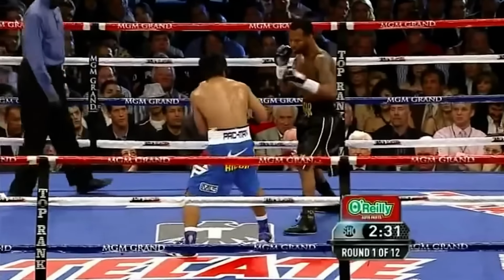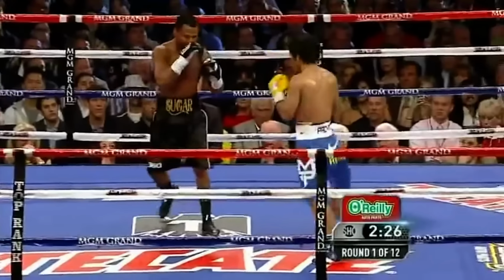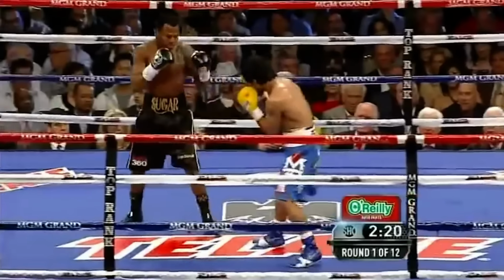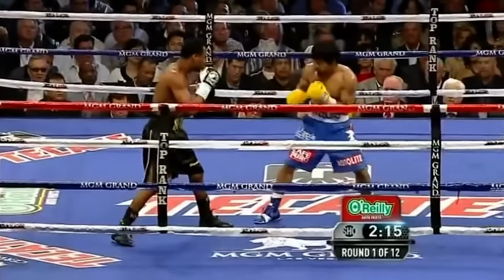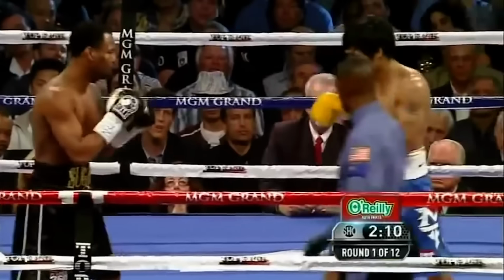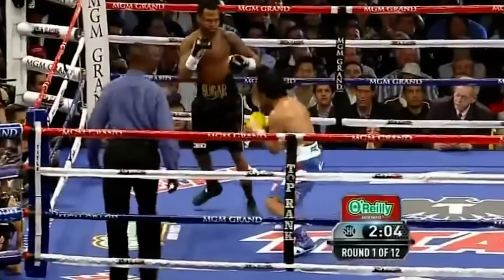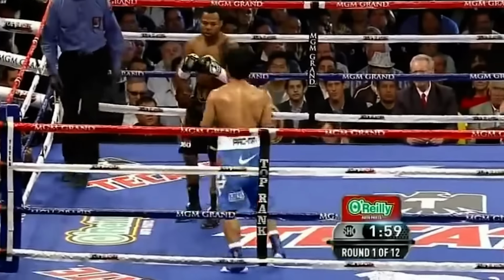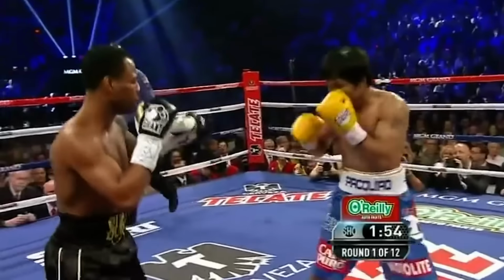Manny Pacquiao understands very well that to rush in against Shane Mosley is a fool's mission. And you see him being cautious and careful even in how he attacks here. Nice jab by Mosley. Left hand getting through for Pacquiao. Of course, this crowd is more pro-Pacquiao, so they will roar with every potential punch that he lands. Well, Shane has some fans here, that's for sure.